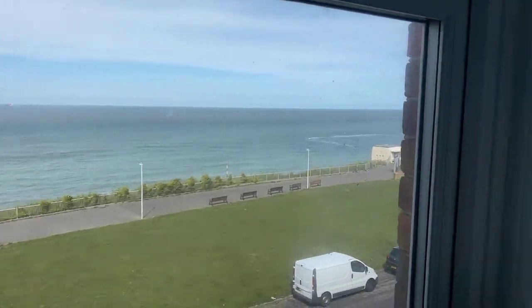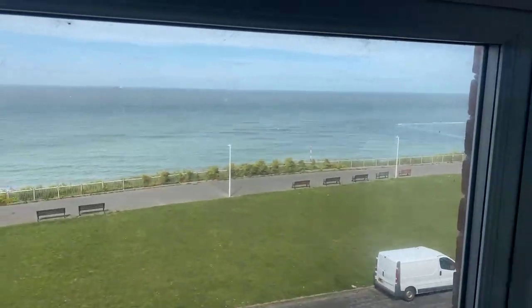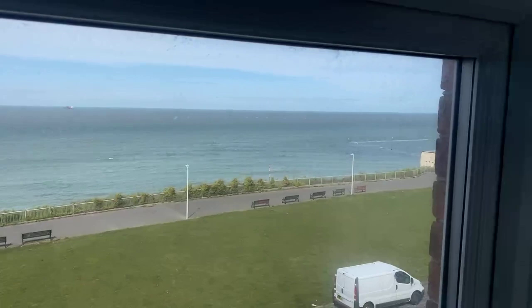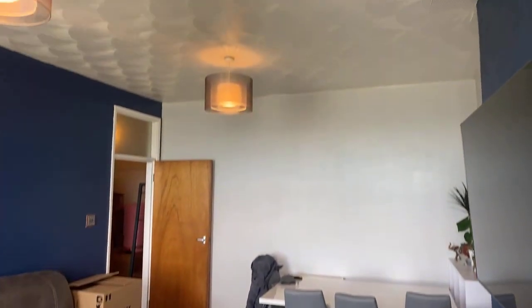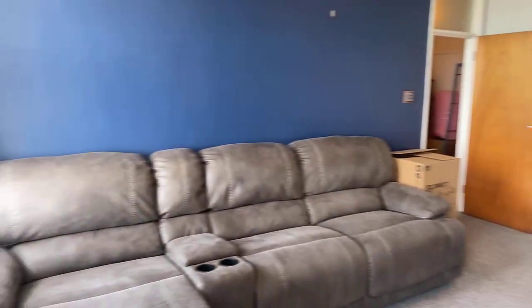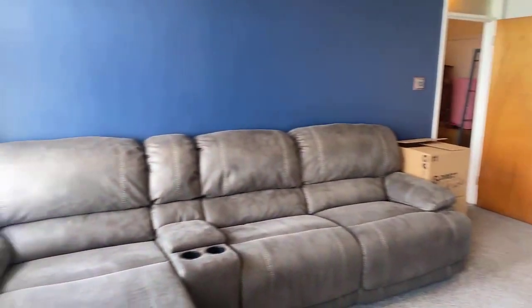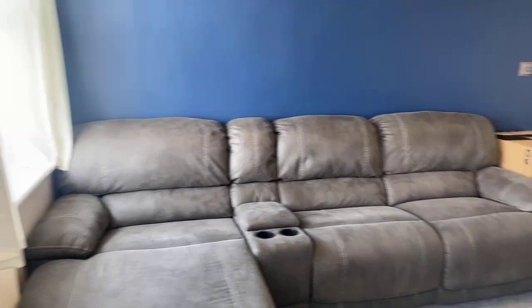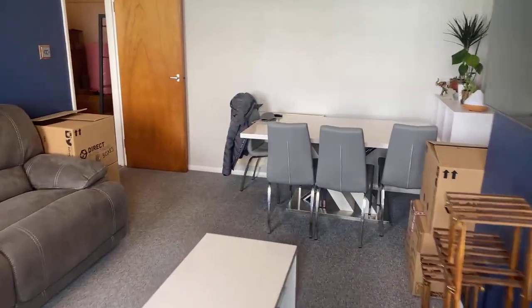Now, I don't know if my camera's a little bit blurry. Let me just adjust. Hopefully that's a little bit better, but a really lovely sized living room. Once again, lovely tall ceilings. It feels like you're in a house when it really is as spacious as it is. As you can see, the tenants have got a really large sofa, so it shows you the sort of size of the room.